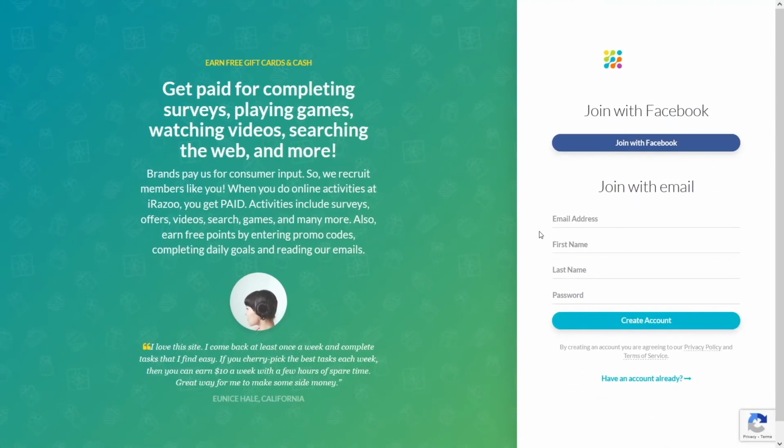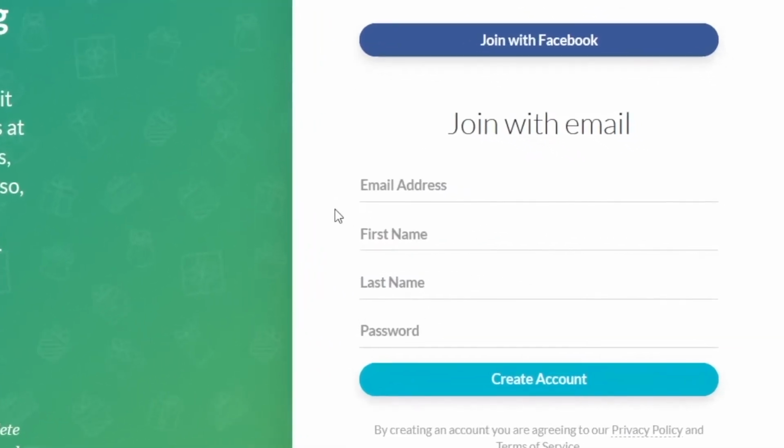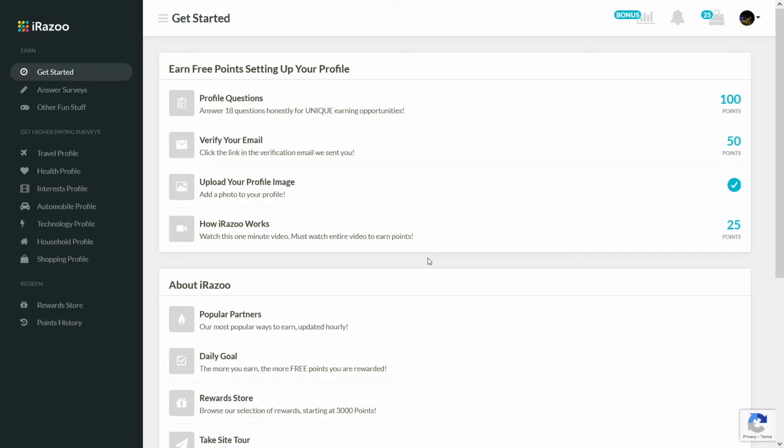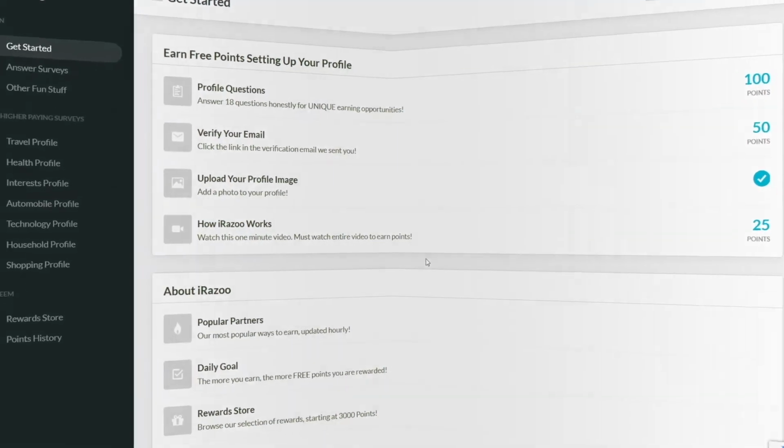Now, you just have to fill in this application form here by entering an email address, your first name, last name, and a password. Just make sure to enter a valid email address because they're gonna send you a confirmation link, and you need to click on that in order to start using your account here. Of course, alternatively, you can join with Facebook over here, and that will be a bit faster. And this is exactly what it's gonna look like to you when you open it up. So this is your dashboard in iRazoo, and we're gonna leave that open for a second and move on to the next step.